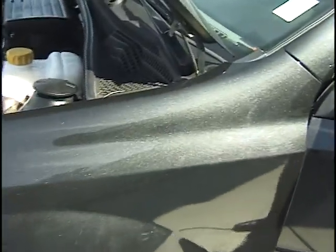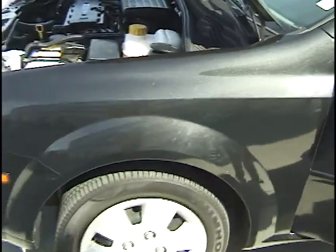This car has a nice, crystal clear black coat paint. It's real sparkly, real nice, real shine.